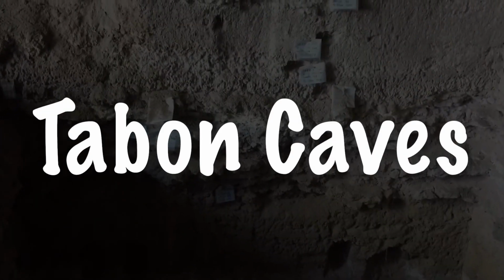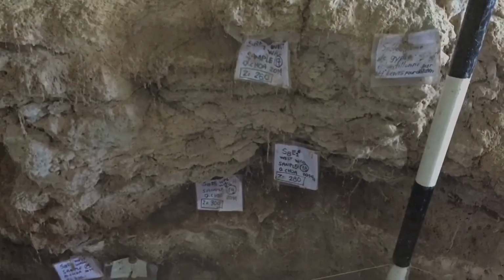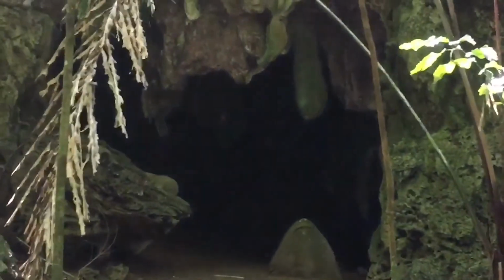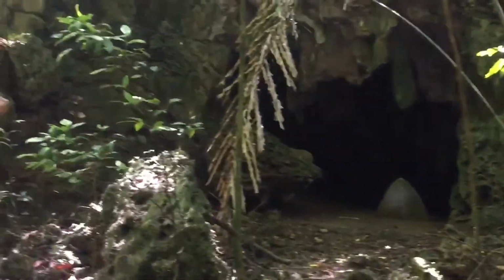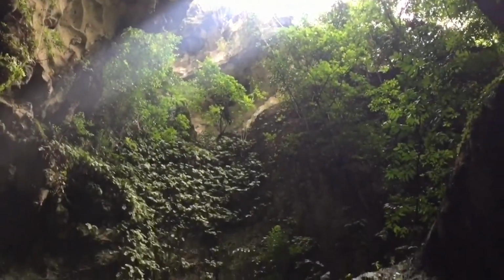The Tabon Caves are also in the southern half of Palawan, and are incredibly significant to the people of the Philippines. It is home to one of the oldest discoveries of human inhabitants. Actual remains of the Tabon man and artifacts were found in this exact location, meaning that the caves have become a national museum open to all to explore.